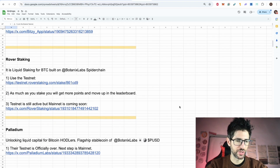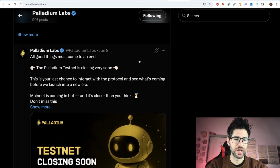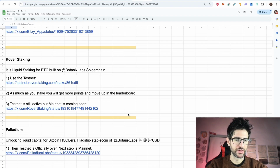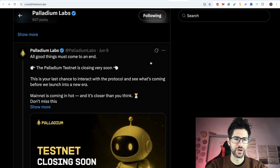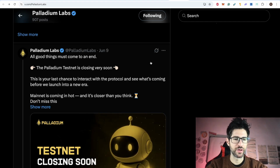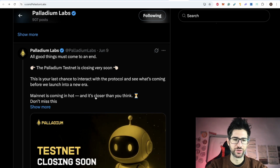And finally, guys, we have Palladium. This is unlocking liquid capital for Bitcoin holders, the flagship stablecoin of Botanix Labs, the PUSD. It was always around, the PUSD with Palladium Labs, a stablecoin on the Botanix ecosystem, but their testnet is officially over, so the next step is mainnet, like you can see here. The Palladium testnet is closing very soon. This is your last chance to interact with the protocol and see what's coming before we launch into the new era. Mainnet is coming in hot and is closer than you think.